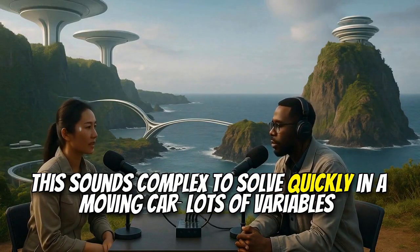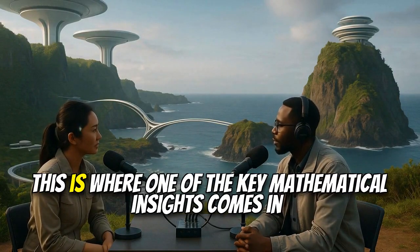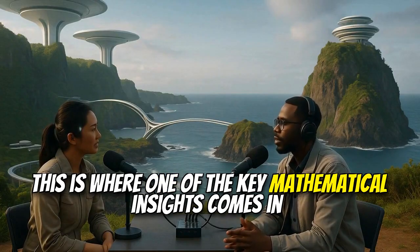This sounds complex to solve quickly in a moving car, lots of variables. This is where one of the key mathematical insights comes in.